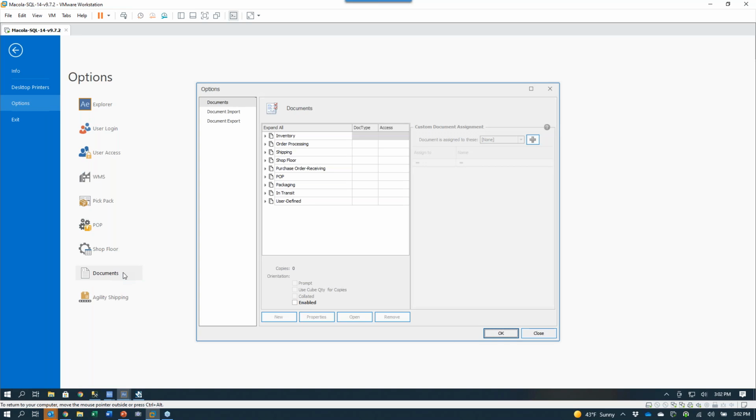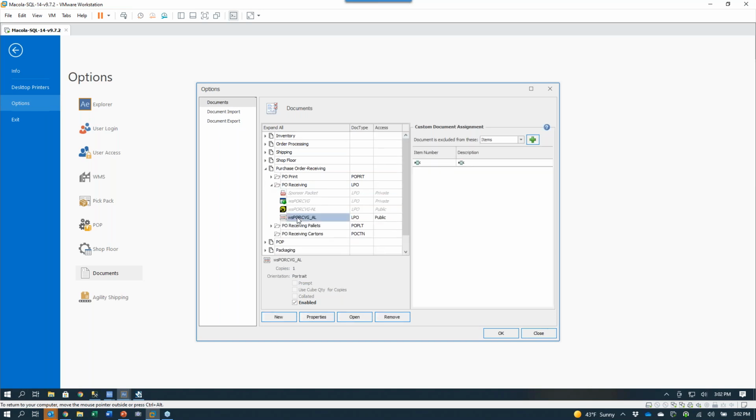So documents are a place where we have places of transaction, maybe like Event Manager. And when I have an event like purchase order receiving, and I have a purchase order, PO receiving, if I open this up, I can then see different documents that are associated here. And so this is an agility label. So that label that I printed used the agility print engine. And this is a public label as opposed to a private label.